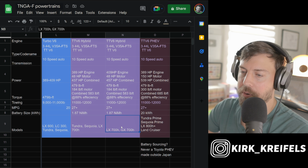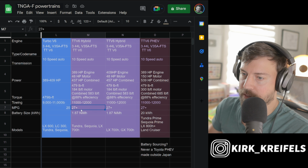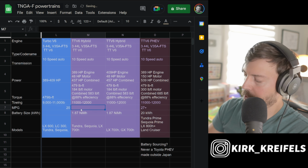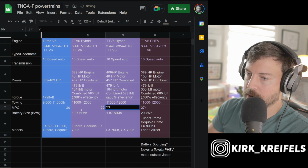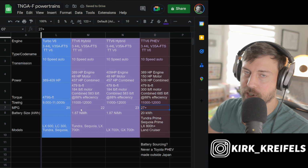Now, since we're talking about a hybrid, what kind of fuel economy should we expect? Well, it's not 27 miles per gallon, I'll tell you that. It's probably closer to like 22, maybe 23 miles per gallon, somewhere around there. So it's not really an efficiency boost.